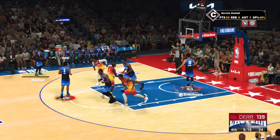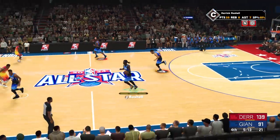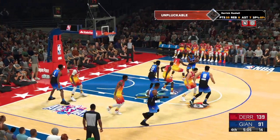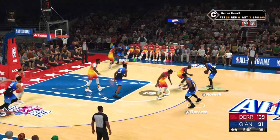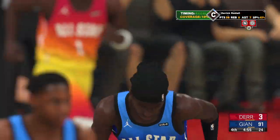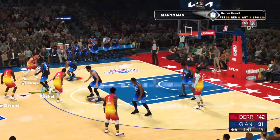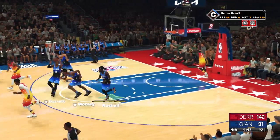Good on both. Here's D. Right side, Beal. Pass to Barrett. Here's D. And the West hit again from deep. Wow. What can you say? And here's the East. Owens passes to Levine. Floats it up for Owens. And stolen by Simmons.